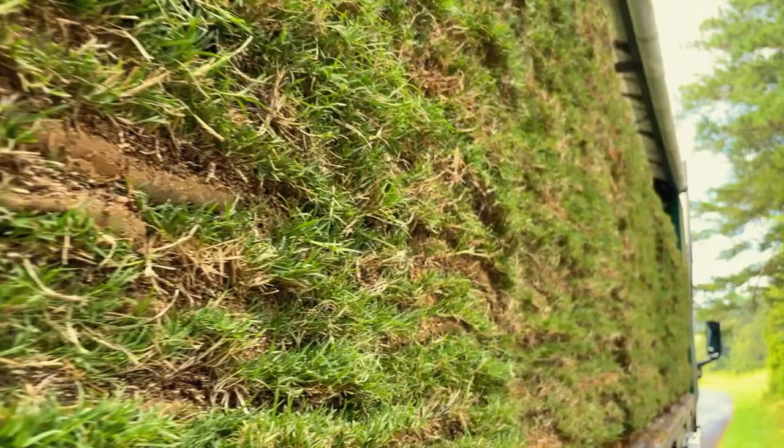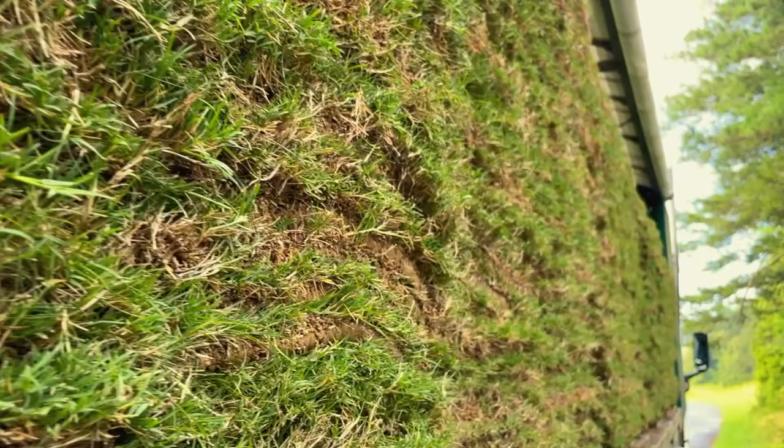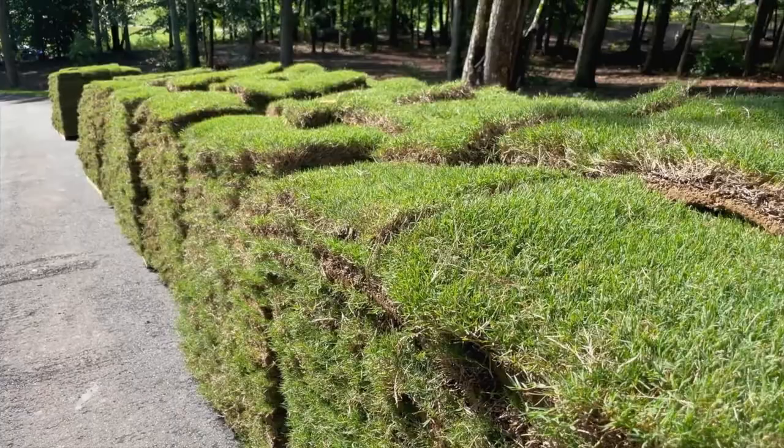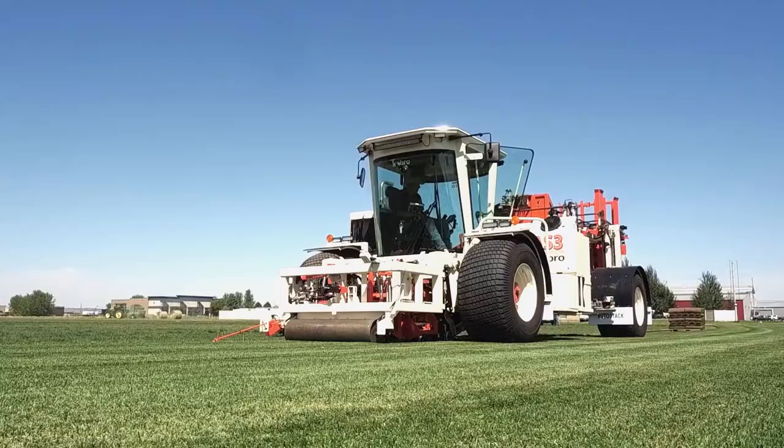So let's talk about the sod that was used for this garden. Yeah, so it's a Bermuda. There's hundreds of cultivars, probably more than that, of Bermuda, but specifically it's a Bimini Bermuda, and it was developed by Bethel Farms down in Florida.